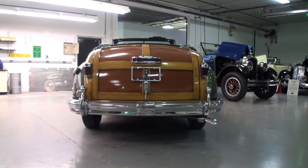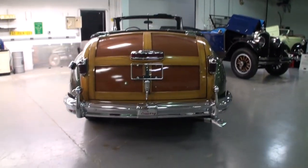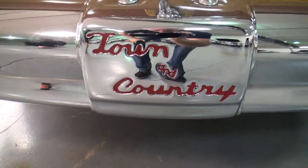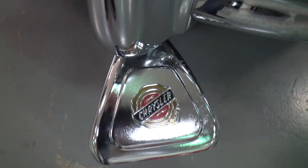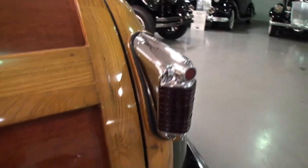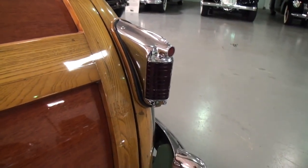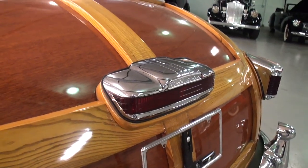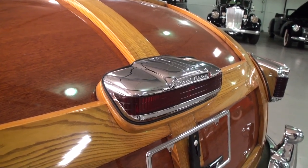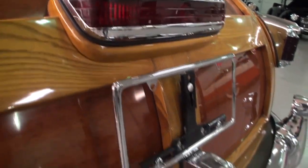Wow. Woody, wow. Lots of nice little script. Clearly the Town and Country. I'm also seeing the exhaust with the Chrysler. The beautiful sticking out tail ends. Let's just show. And even notice how they have the wood sculpted around that piece. And then the rubber, too, sealing it in.